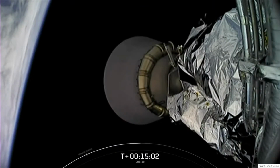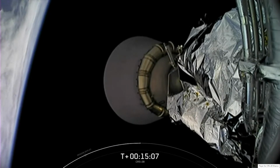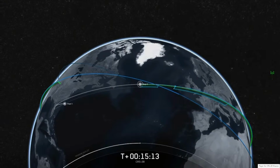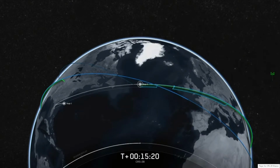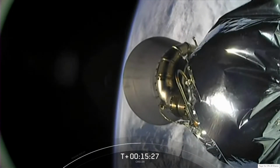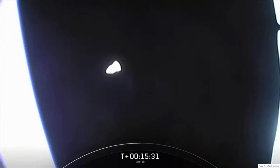The Axiom 2 crew aboard the SpaceX Dragon Freedom spacecraft safely splashed down off the coast of Florida at 10:04 p.m. Central Time, 11:04 p.m. Eastern, on May 30th, 2023. The crew's return officially concluded the second all-private astronaut mission to the International Space Station. Axiom 2 commander and retired NASA astronaut Peggy Whitson ended her 8-day mission with a new record of 675 days in space, the most of any American or woman.